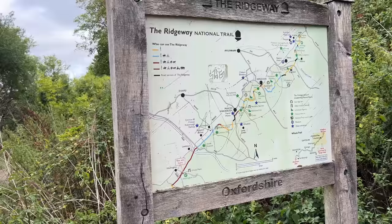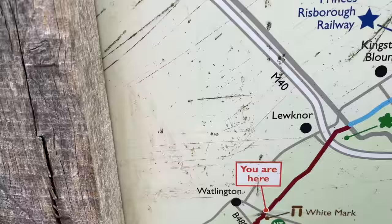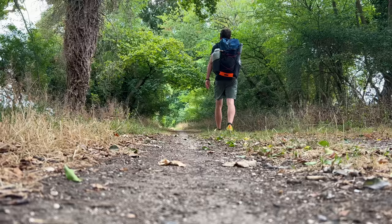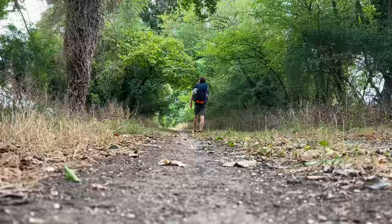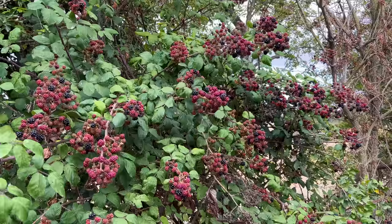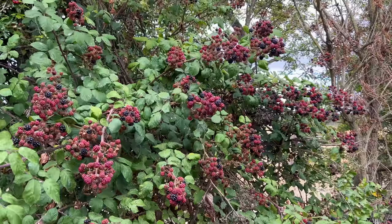Quick update, see where we are. So, Watlington, just went there for coffee. And heading east, about 27 miles to Ivinghoe Beacon. Again, I couldn't get over the amount of fruit on the hedgerows.